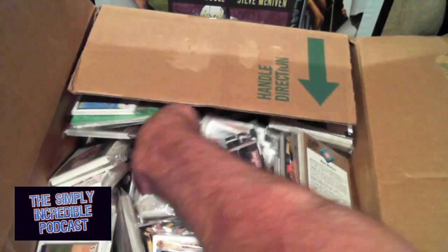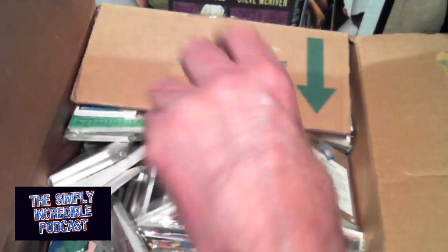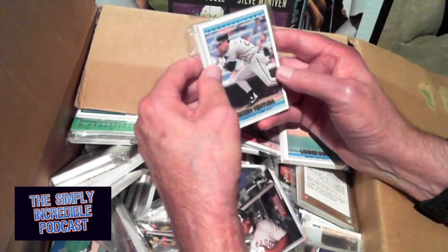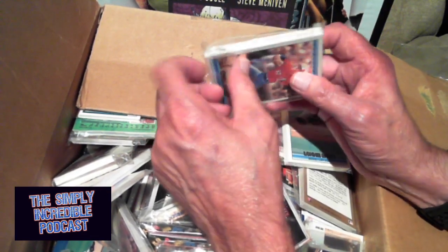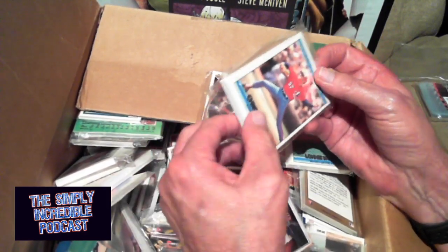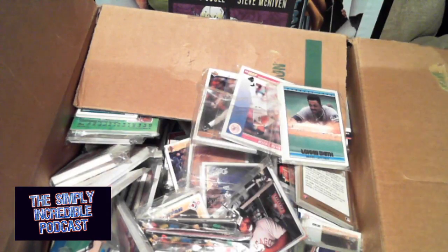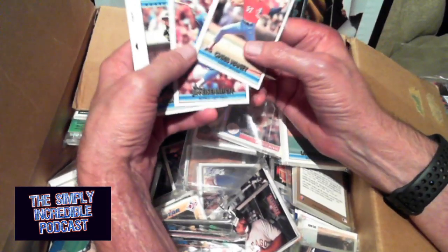All right, down deep in there. All right, grab a few packs from deep. All right, we're at 91 Donruss, I believe. Is that 92? I think this is 92 Donruss, I believe. Yep, 92. I don't remember anybody good from the 92 year.